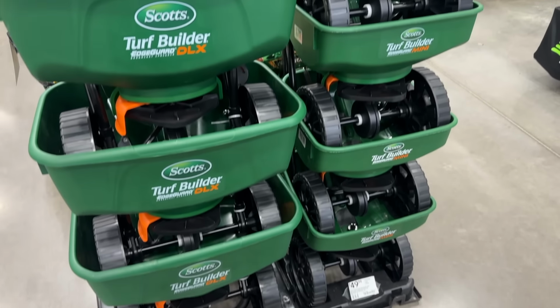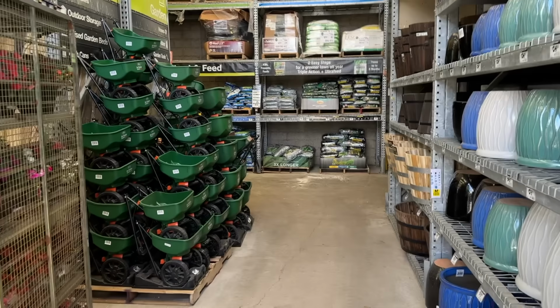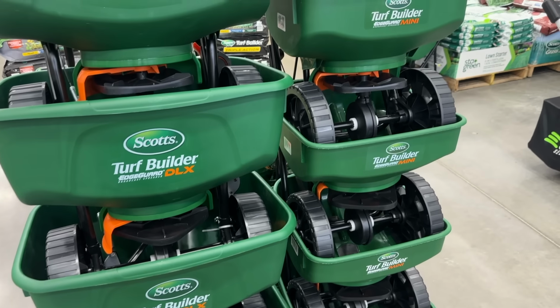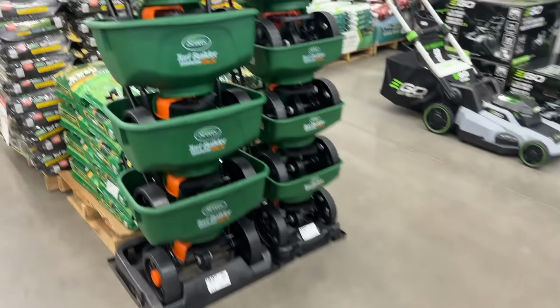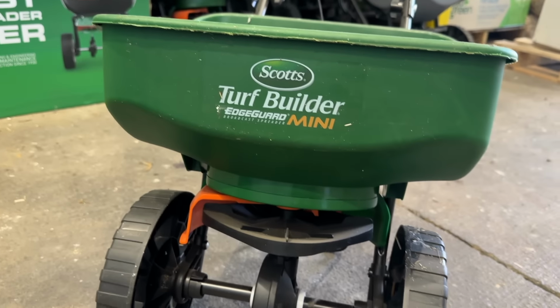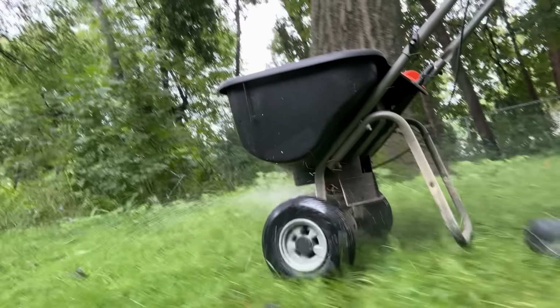Look, here's the deal. Scott's sells hundreds of thousands of these pieces of crap every single year. They stock them and build towers out of them at the big box stores. I was at Lowe's this year. I saw at least 4 end caps of Scott's spreaders in one area. It's the low-cost spreader that everybody grabs, so tons of people are out there using this thing.